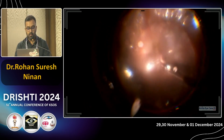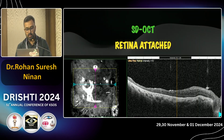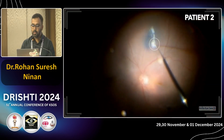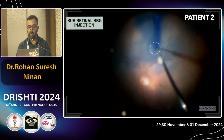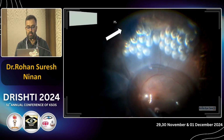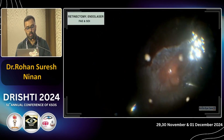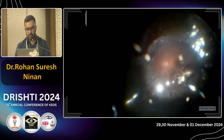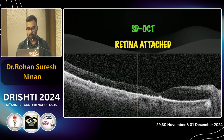This was then followed by a routine surgery. At 3 months post-op, the retina was attached under oil with 6/60 vision. For the second patient, it is also important to know that there should not be air in the trocar cannula, otherwise they can have an inadvertent subretinal air injection. After displacing with PFCL, you can see the plume emitting from the occult break, and this was then followed by the routine surgery. At 3 months, the retina was attached under oil.